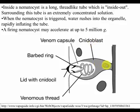The cnidocyte is a cell that contains an organelle called the nematocyst. These can have different forms, but the basic form is this long inverted thread curled up inside this organelle. It is basically a cross between a landmine and a poisonous harpoon gun. What happens is that when a nematocyst is triggered, there's an extremely concentrated solution inside this organelle. And when triggering happens, water is allowed to rush in, increasing the pressure very dramatically inside that organelle.